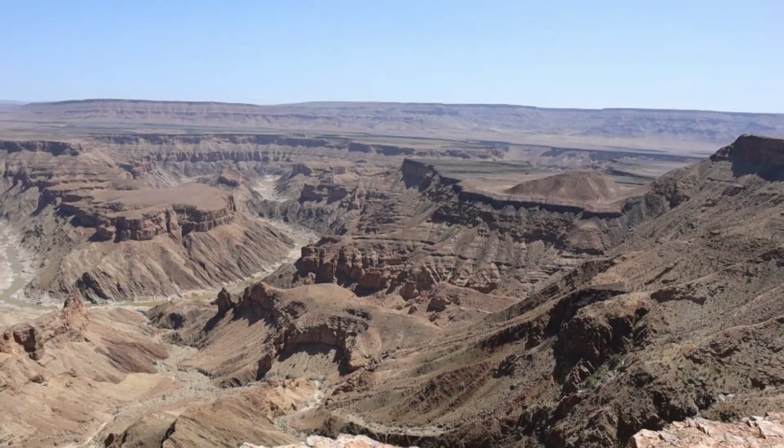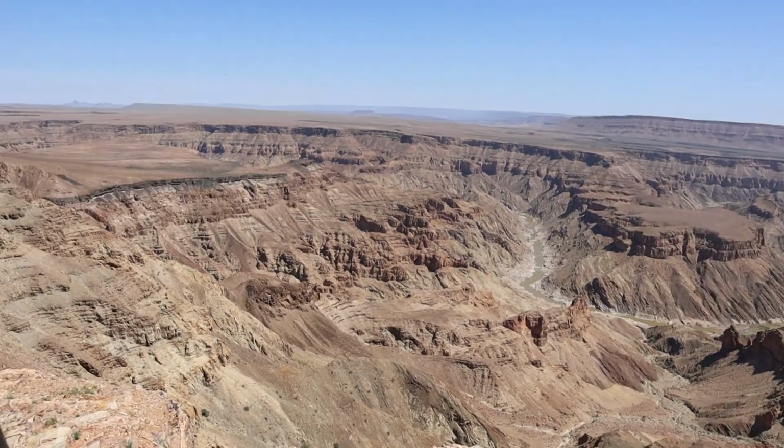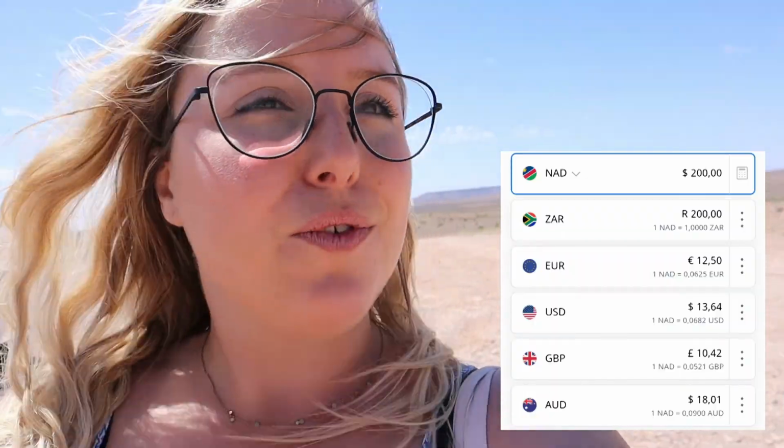We have made it to the first viewpoint and the view is already incredible, but you have a couple more viewpoints to go to. So we've come from the direction behind me, and if you go to the right you can go to Hiker's Point. If you go to the left there's quite a few more viewpoints, and they say the best one is on that road as well. So let's go and find out.